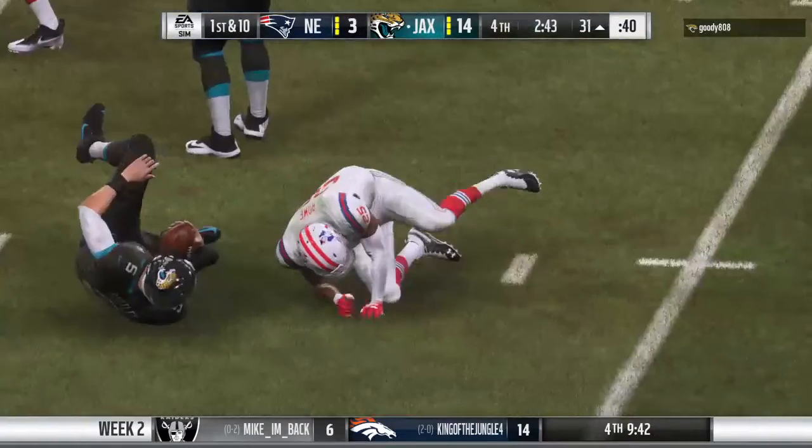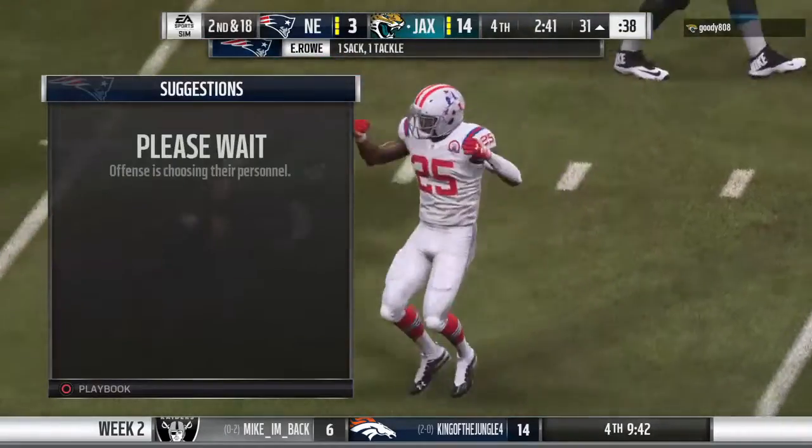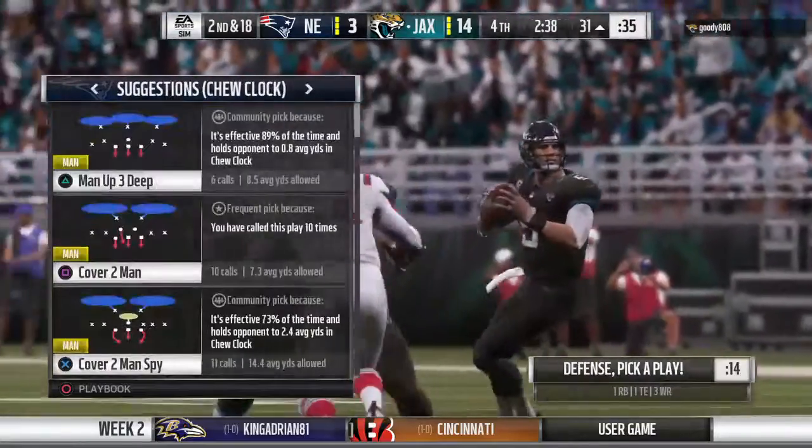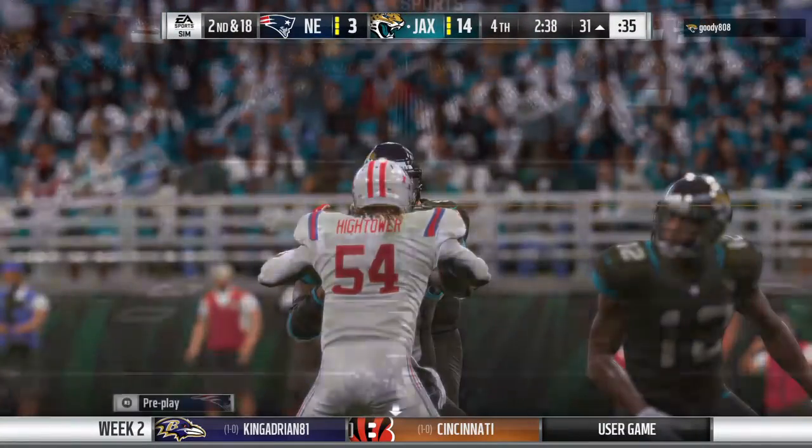On first down, Bortles. And he's going to be taken down here. A sack back at the 32. Chalk that up as their first sack in this game, and they tallied 4 a week ago.